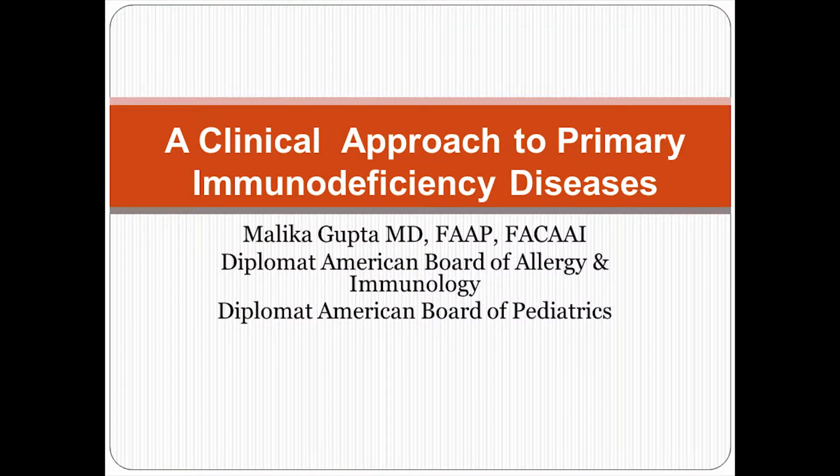Some common conditions she treats include food allergies, asthma, eczema, hay fever, sinus disease, and drug allergies. After graduating from medical school, Dr. Gupta completed her pediatric residency at Virginia Commonwealth University and then proceeded with 2 allergy and immunology fellowships, first at Starship Children's Hospital in Auckland, New Zealand, a tertiary care referral center for the country's food allergies and primary immunodeficiency problems in children. Then she trained in both pediatrics and adult allergy and immunology at the University of California, Irvine, in Irvine, California. Please welcome Dr. Gupta Lewis.